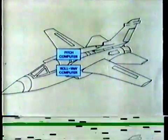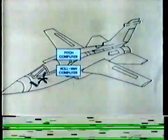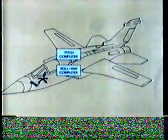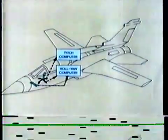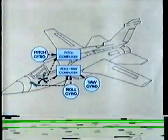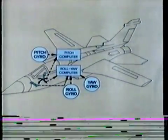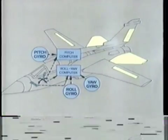At the heart of the CSAS is one self-monitoring computer to control pitch and a second to control roll and yaw. Pilot demands from the stick and rudder pedals are fed into the appropriate computers and combined with signals from pitch, roll and yaw rate gyroscopes to give the correct commands for control surface deflection.